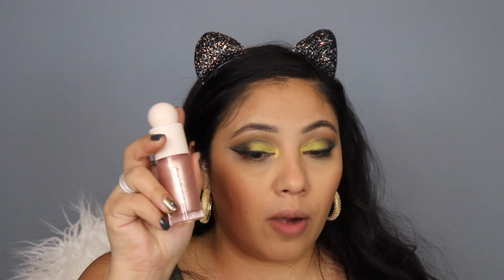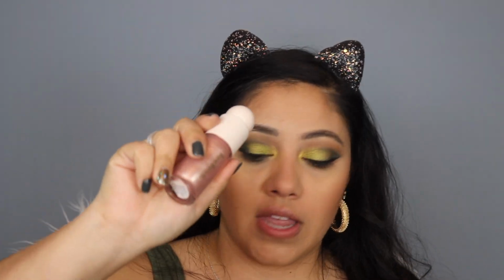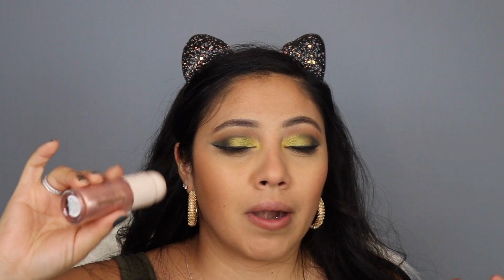Okay, and then for highlights, I do have a couple. I have the, once again, Rare Beauty in Mesmerize. This is by far a favorite of the year. So good. And in the summer, oh, we gonna be getting it. We gonna be getting it because it's so good.